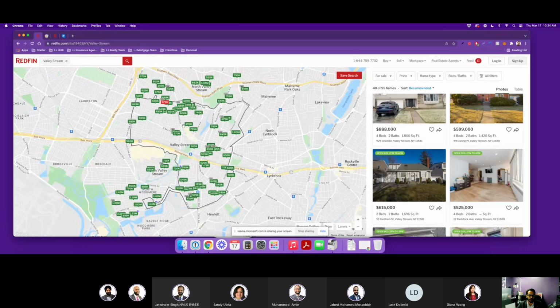Today's topic is Redfin leads. So, we're going to talk about what is Redfin, how we get the leads, what are their requirements, their commission structure, and how we actually apply for Redfin. All right. So, Redfin is a competitor to Zillow and Realtor.com.